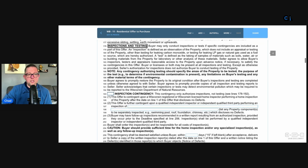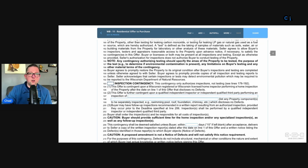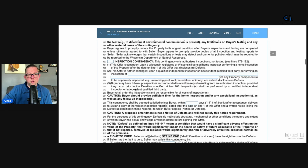Now we're getting to the testing and contingencies. I always encourage my buyers to have an inspection contingency, so this box will be marked here for inspection. A lot of agents will put in here "inspection of the entire premises." It's not necessary. You don't have to write that in there.